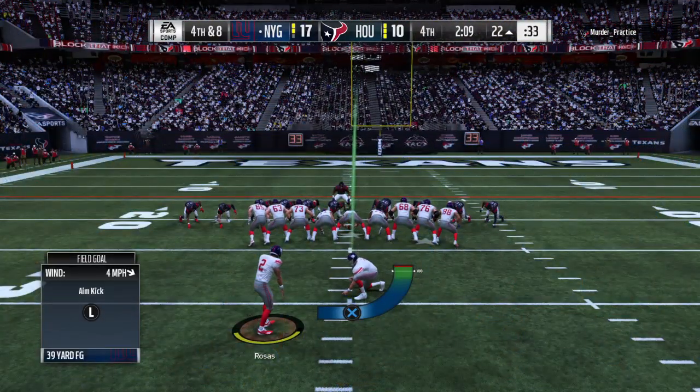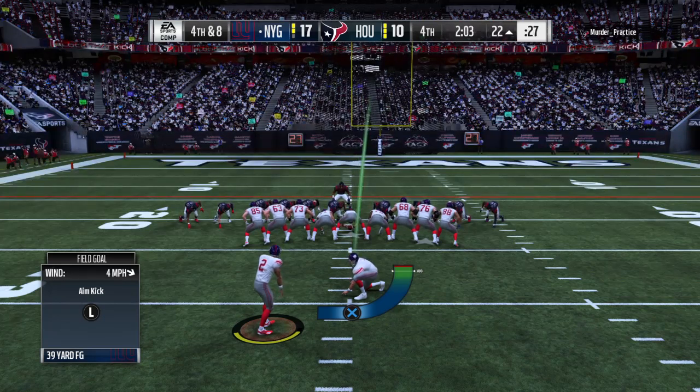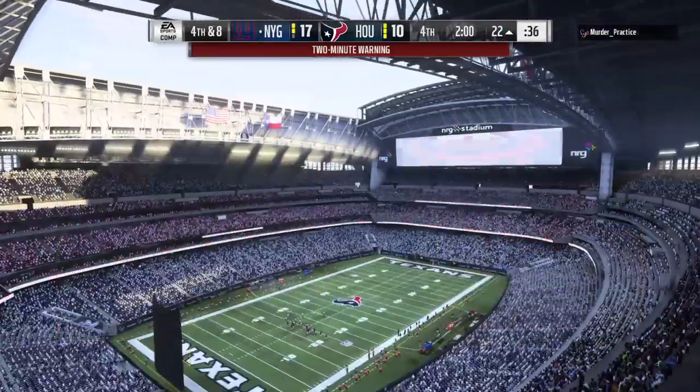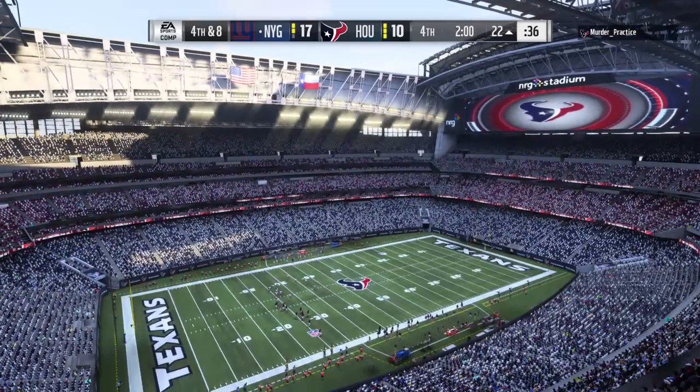So on 4th down, out trots the kicker in a big spot here. This to perhaps salt this one away. Time for a break. We'll come back, see what transpires after this.